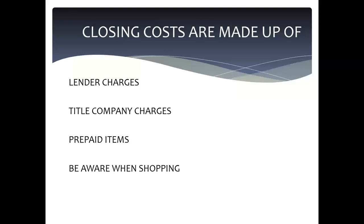Your other bucket we're going to talk about are your closing costs. And I want to break these down for you a little bit. There really are, there's actually four buckets here, four little sub buckets, if you will. There are lender charges. Lender charges are appraisal, credit report, underwriting, processing, flood certification. There are title company charges, and Jackie will assist you in vetting the title companies.